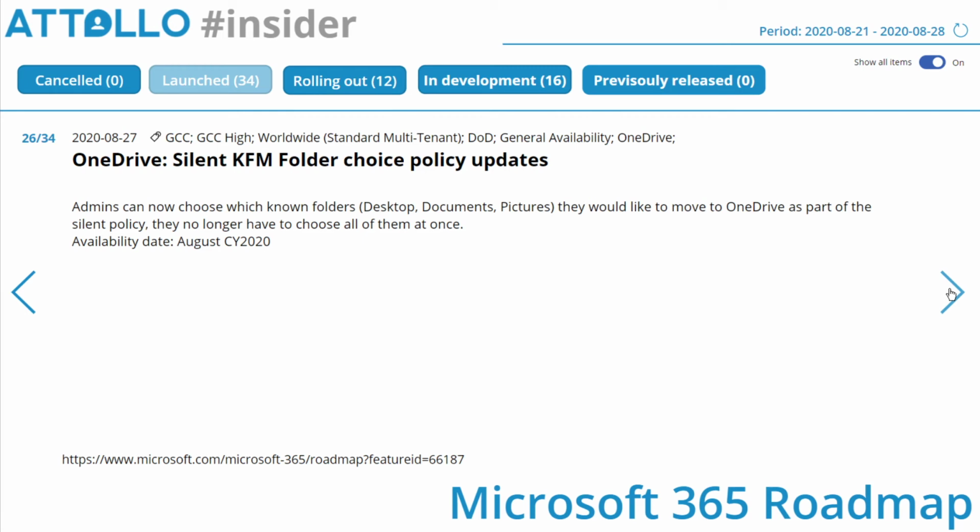OneDrive, silent KFM folder choice policy updates. So admins can now choose which known folders, so desktop, documents and pictures, they would like to move to OneDrive as part of the silent policy, and they no longer have to choose all of them at once. I'm not particularly keen on the way this is implemented.